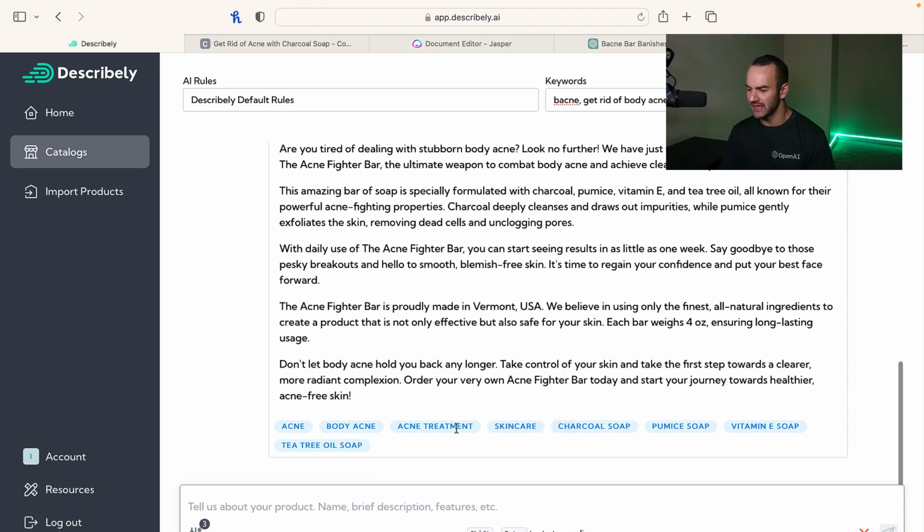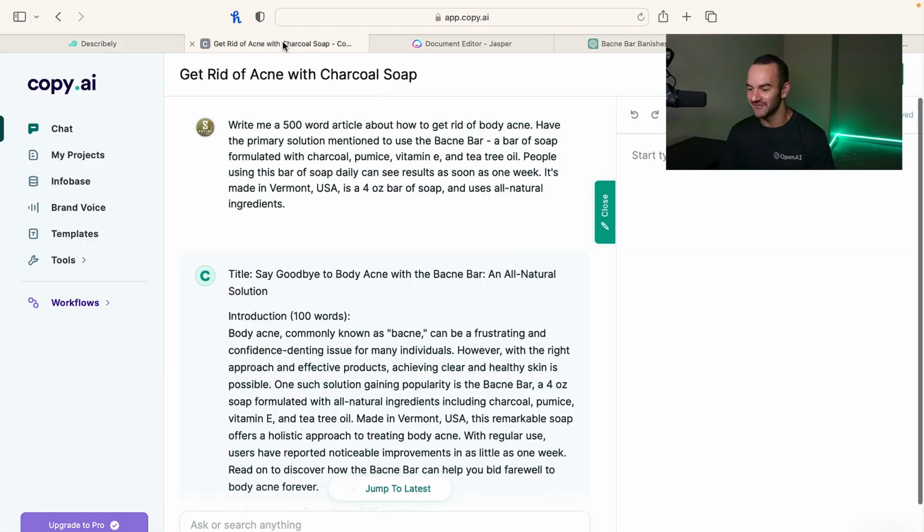And then let's just see how it ends. Order your very own Acne Fighter Bar today and start your journey towards healthier, acne-free skin. Not a bad line, except for, of course, it called the product the wrong thing the whole time. So let's move on to Copy.ai.